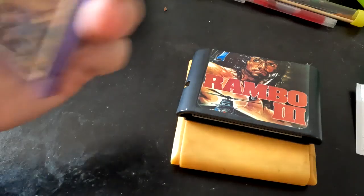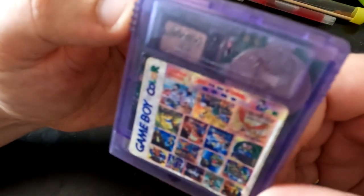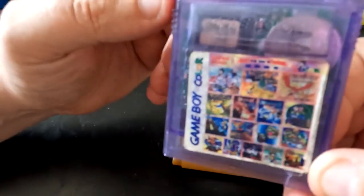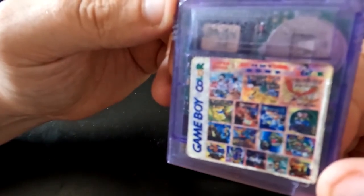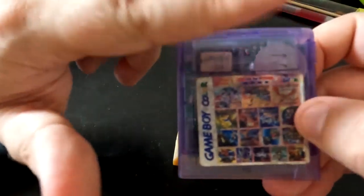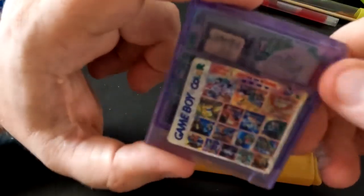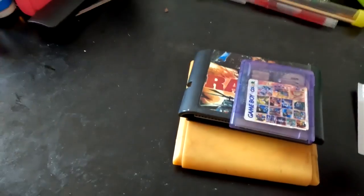And here's an example of these multi-game cartridges. We have a Game Boy Color, and I see Pokemon Yellow, Red, Blue, and Green. I see Wario Land, a Mario game. Take a look right here. That's the image from the Mario 64 game. I highly doubt you can get a Mario 64 game to work well on a Game Boy Color cartridge. But unfortunately, same problem: I couldn't get it to work on the Retro Freak.